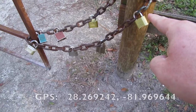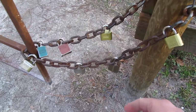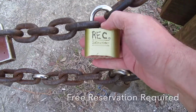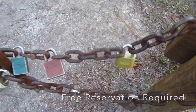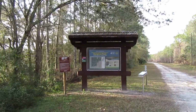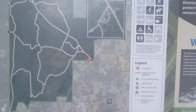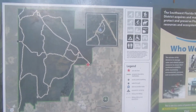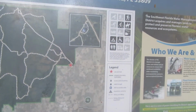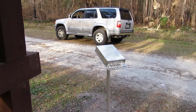They've got all of these locks on here, and they tell you the name of the lock. For instance, this is mine, and then you put the code in and you can get in and do what you need to do. And it has a little map here of the area, little activities and everything, and a little sign-in sheet.